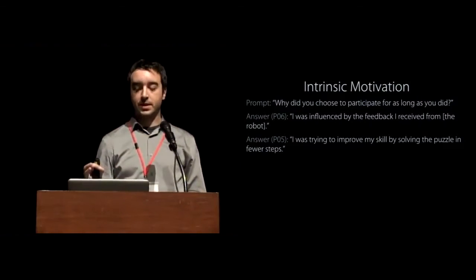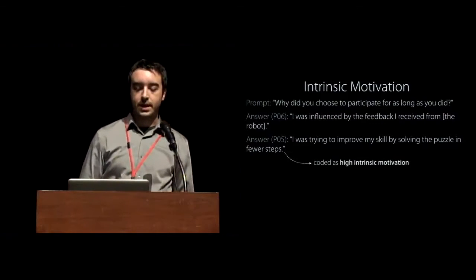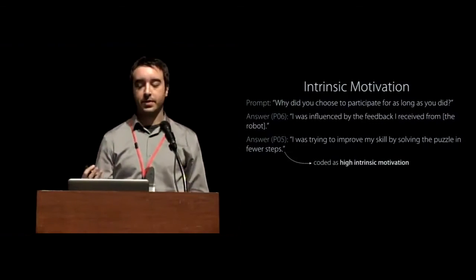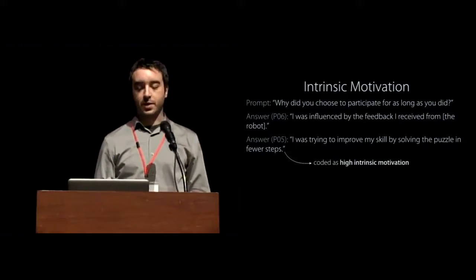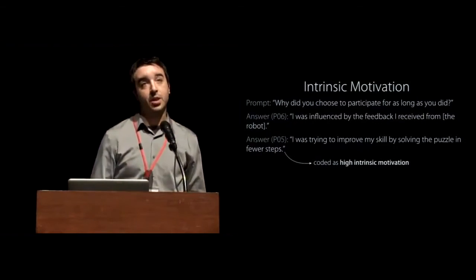So we coded these responses for explicit mentions of an inherent desire to solve the puzzles. So the second one would be coded as high intrinsic motivation. And 27 out of the 40 participants were labeled as high intrinsic motivation, and 13 were labeled as having low intrinsic motivation.